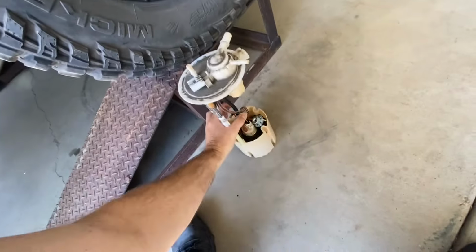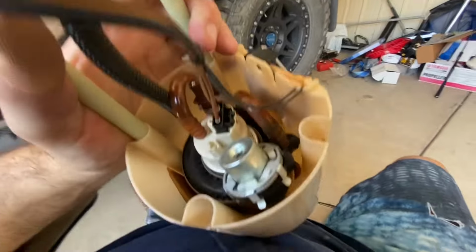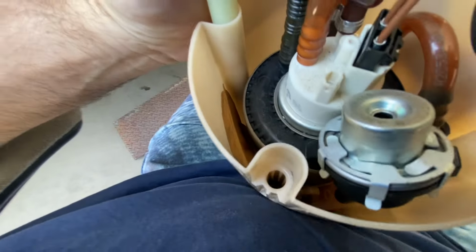So here it is here. This is a genuine Ram 1500 Mopar part. Now when you look down in there, see how there's a strainer?